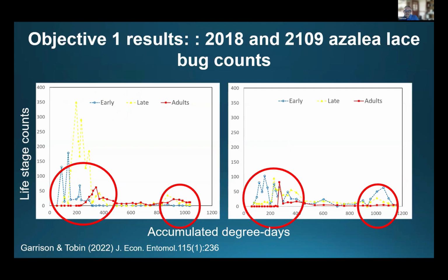So some brief highlights from this study. In the seasonality study, we observed 2 peaks of early and late instars and a subsequent appearance of adult lacebugs. And we determined that azalea lacebug has 2 full generations and a partial 3rd generation in Western Washington.